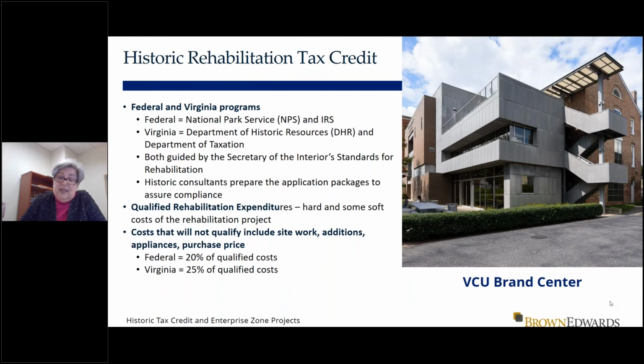And as an example of an addition, we have a picture of the VCU Brand Center. This is the advertising school at VCU that we worked on. What you see prominent in the foreground is an addition. It is helping stabilize what you see to the back left, which is the historic building that incidentally was the livery stable for the original Jefferson Hotel. And as a livery stable, it really did not have any structural integrity because the horses came in and they stayed on the ground floor. They did have a platform elevator, but that did not require much structural integrity.